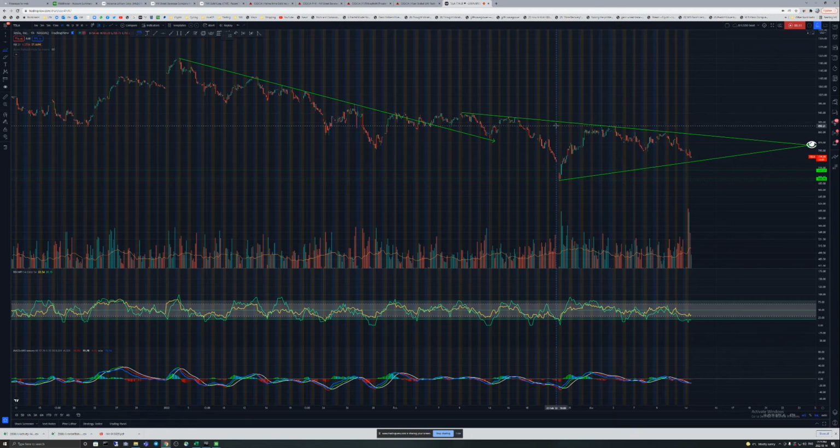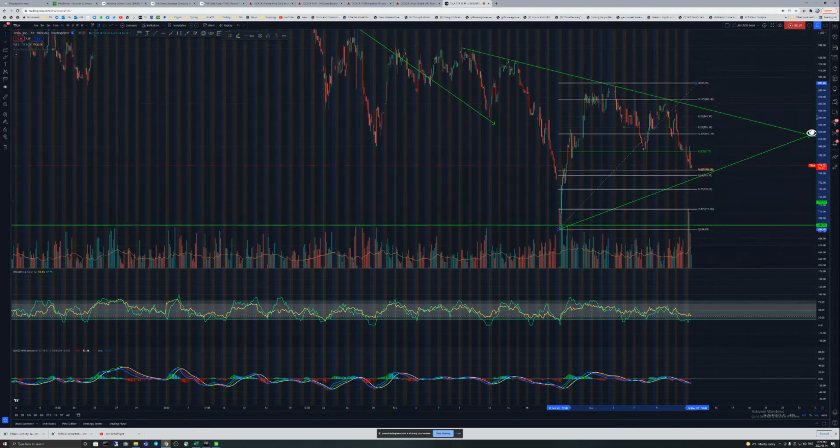And from here to here, I went the wrong way. So let's go from like so to about, I believe it's there. And we'll stretch this out.